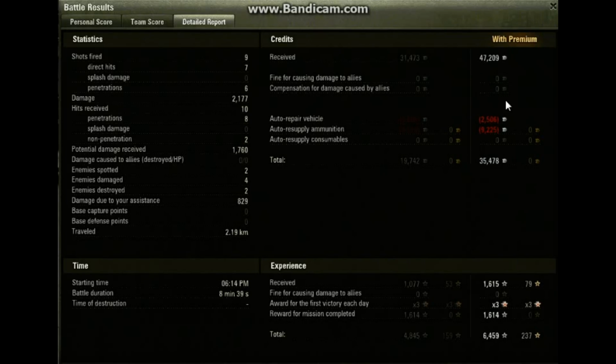It's only the expense of the ammunition that hurts you. And if you use premium ammo, oh boy, 4,800 credits a shot, boy. Yeah, you use 2 shots and there's 9,000 gone. So you've got to be careful. I hardly ever use premium on this tank. So we made 35,000 credits profit, which is very good.